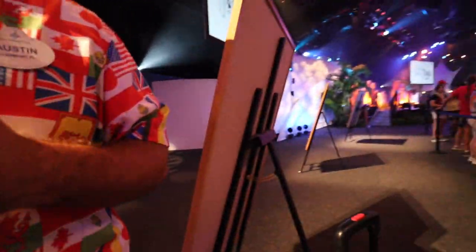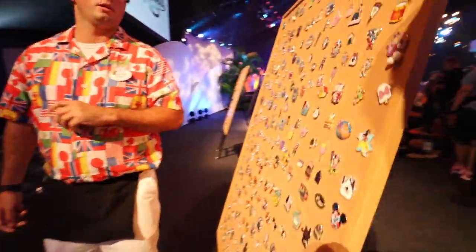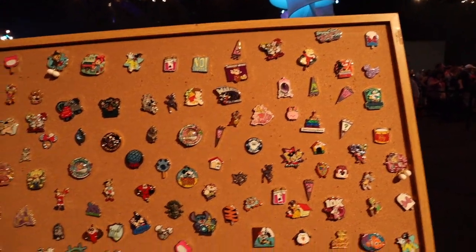My second board pull. Here we go. All right, so you get 60 seconds as soon as you turn around and look at the board, right? Sounds good, yep. Ready? Here's a quick look at some of the pins on the board.